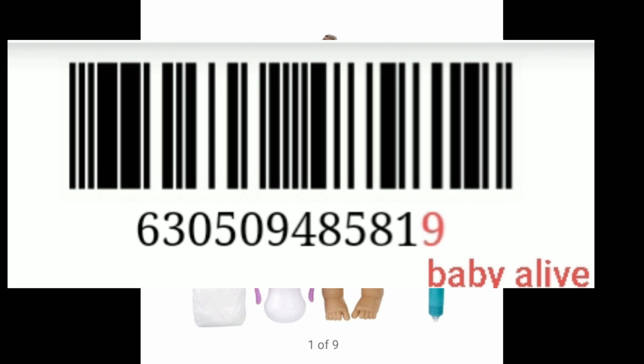And then by the time you get there, they're not there. They're out of stock, because what's at my store might not be at your store, or it may not be the price that you want. What's at your store might not be at my store. So here's the barcode. Go ahead and scan it.